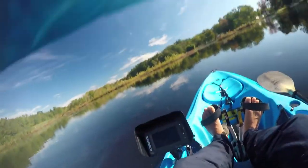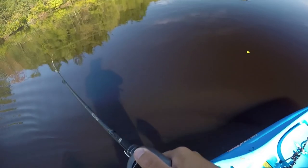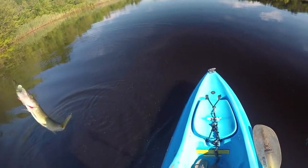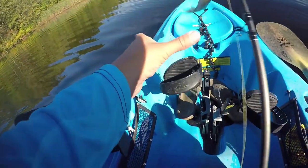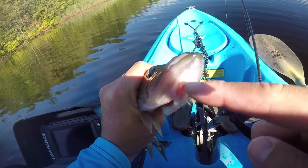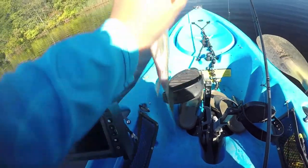Oh, fish on. Oh yeah, first fish. Oh, it's a pickerel. Flip him up. Man, he looks so dark. It's because of dark water. All right, buddy. Oh, snaps. Dude, look at his chin. It looks like he broke his chin before. Oh man, poor guy. Anyway, get back in there.